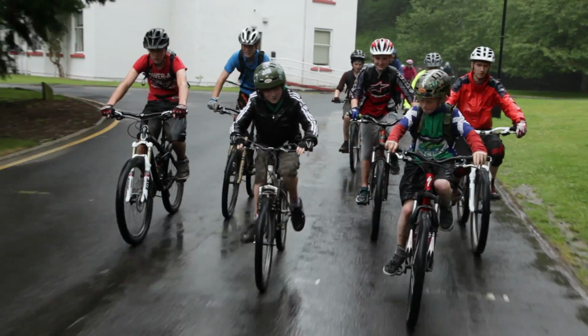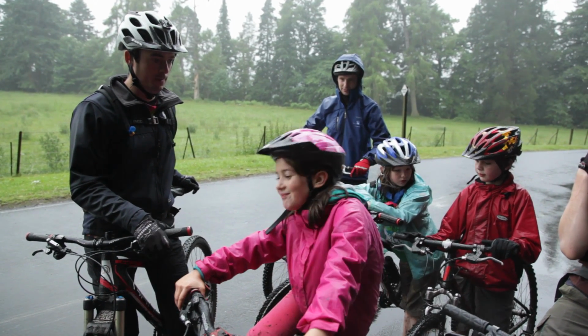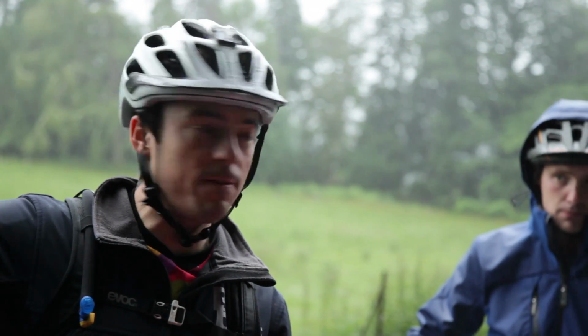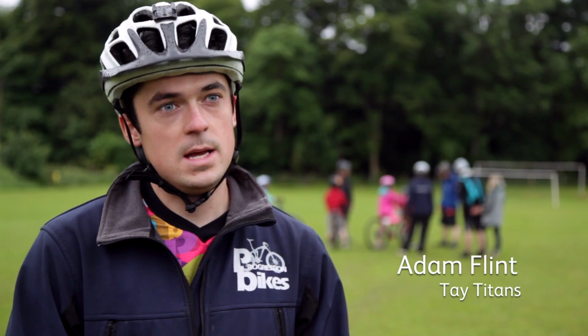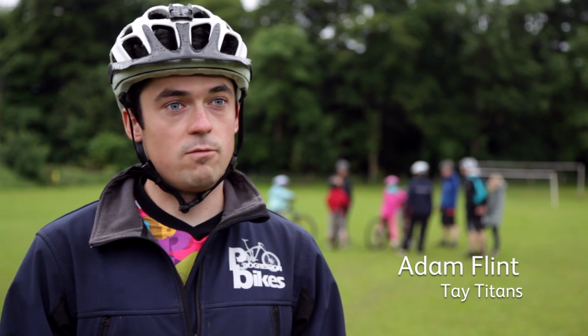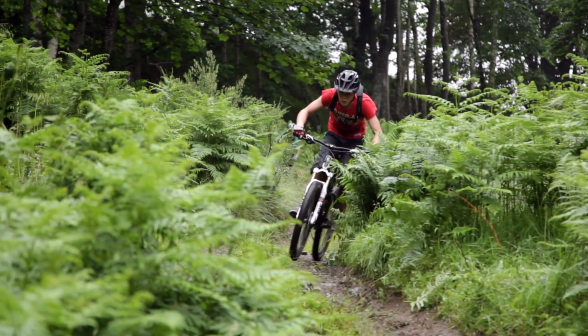Another beneficiary of the community fund are the Tay Titans. The Tay Titans is essentially a youth club, a cycling youth club for kids in the local area. For the younger group, it starts off with basic cycle skills, balance, coordination, using brakes and gears and so on. And then for the older kids, a lot of them are looking to race, so we look at fitness and more technical skills that you might need out cycling more technical trails around the area.